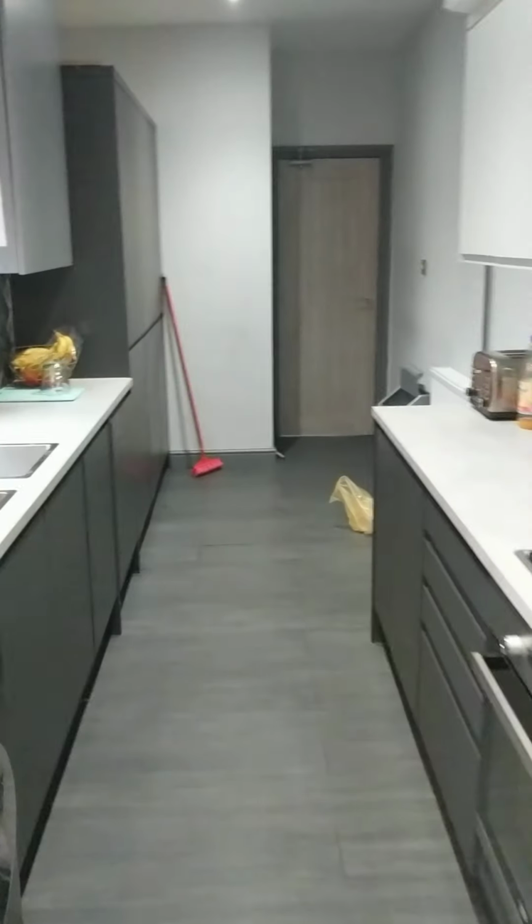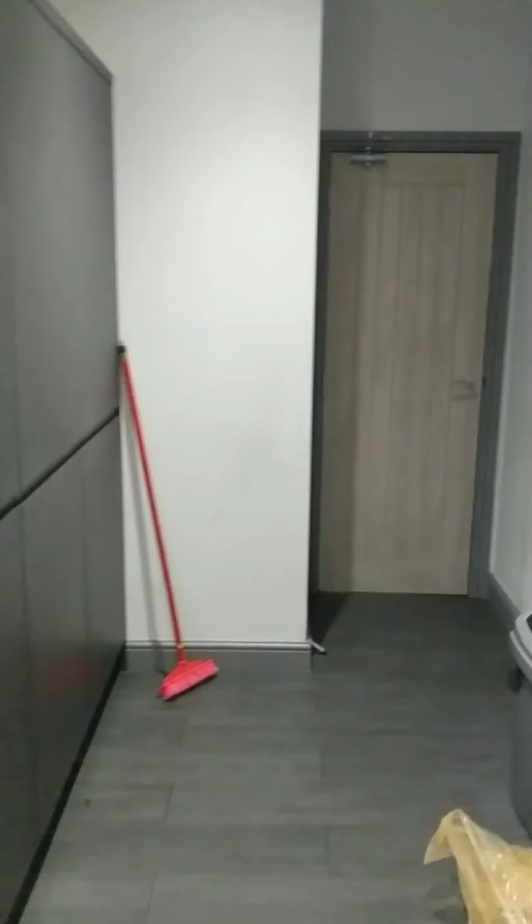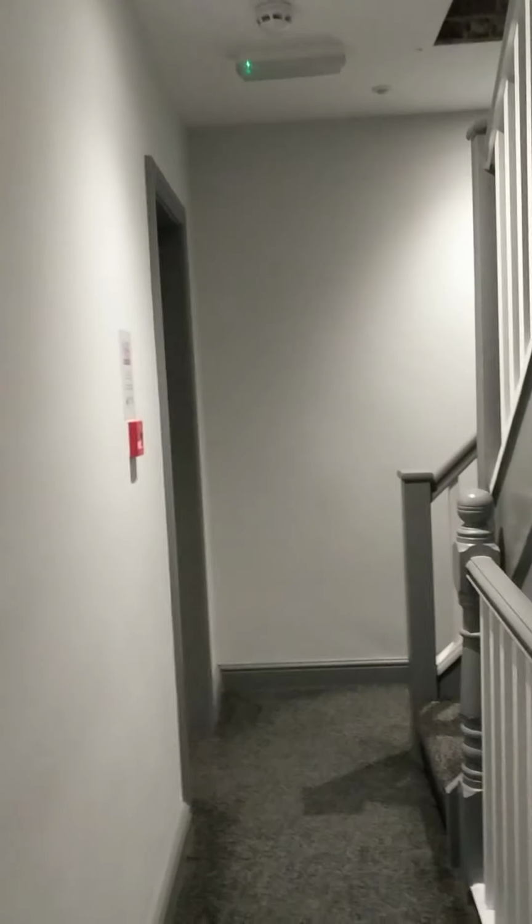So as we come back up, we'll take you up to one of the rooms. As we come up, with all the communal areas, the lighting's actually motion sensored, so as we turn around corners you'll see lights will just switch on.